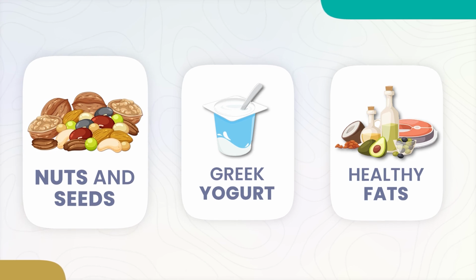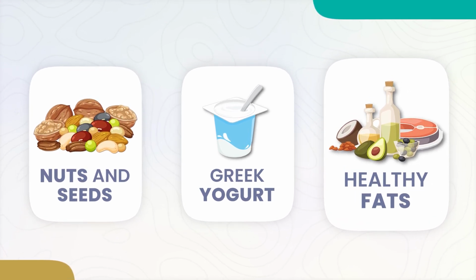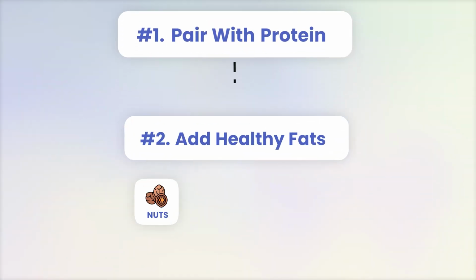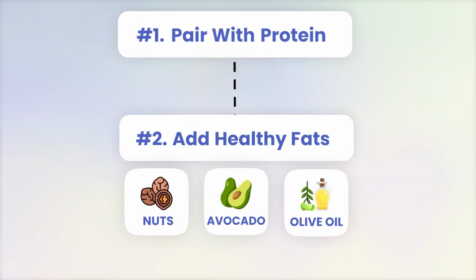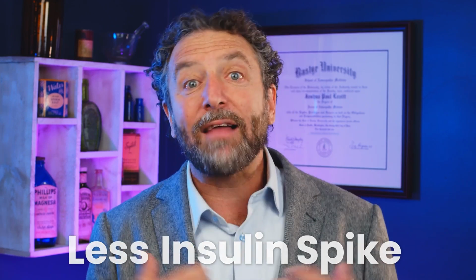So you can pair your dessert with things like nuts or seeds or even a bit of Greek yogurt with all of that protein. You can also add healthy fats like the ones in nuts and avocados and olive oil. They work similarly. Fats are slower to digest and can create a bit of a barrier in your stomach that delays sugar absorption. And this slows everything down even more, meaning less of that insulin spike that we are trying to avoid. I like to add a little bit of sugar-free almond butter or peanut butter to my cookies when and if I do indulge in them.